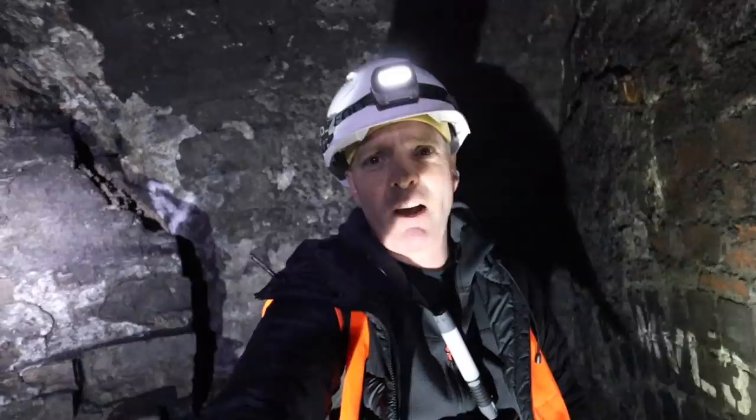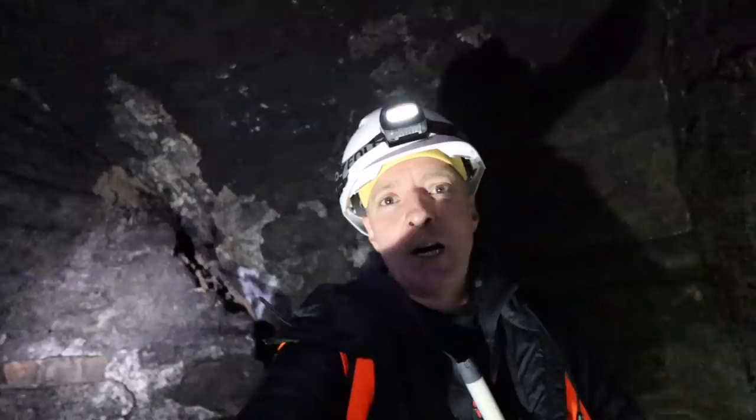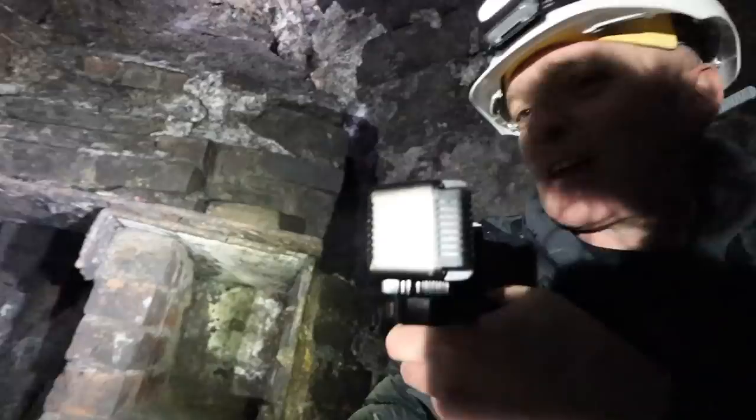So when this was obviously a working railway, there were some plate layers. They called them plate layers. I think that's maintenance guys in the tunnels that were based in here all the time. And this is the little hut where they hung out. And the best thing about this place is, obviously there's a connection through to the other railway tunnel through there. But the best thing ever is they have a little fireplace.